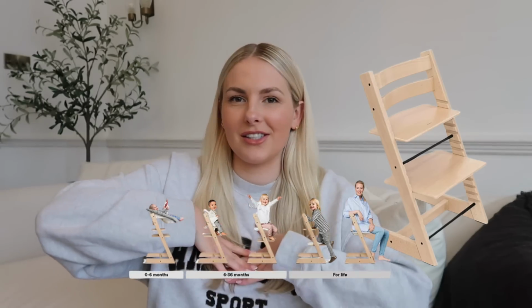But then obviously as she has now grown, she now actually sits in the high chair, so you can get a proper little attachment that goes on the high chair for them to sit in. And then as they get older and older, they can use it as a proper chair, and I think even adults can sit in it. So it's literally one of those high chairs that really does grow with them. It's quite aesthetically pleasing as well.